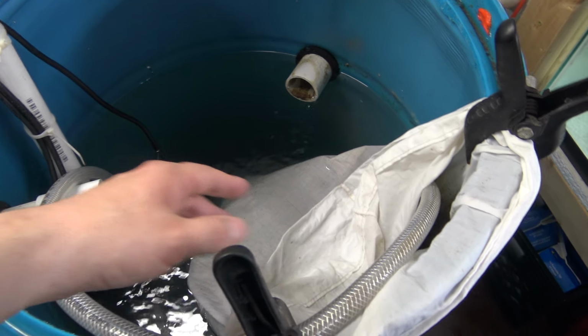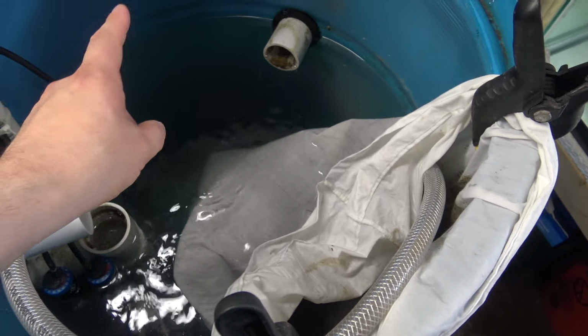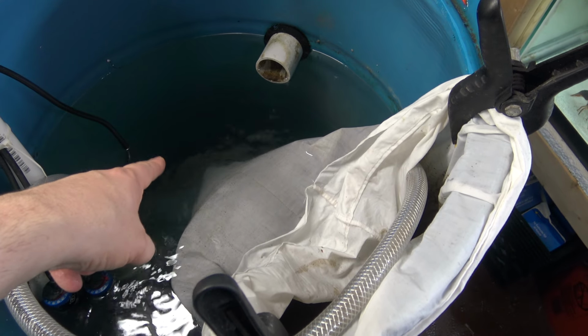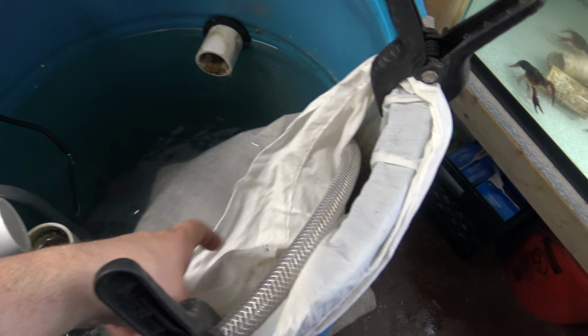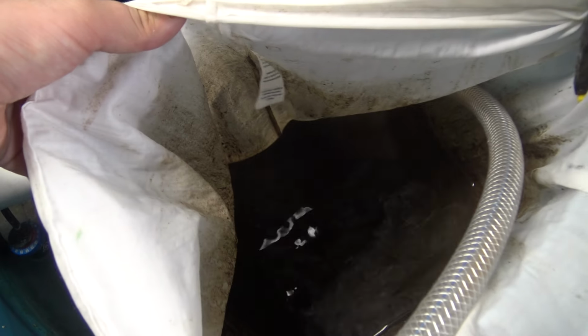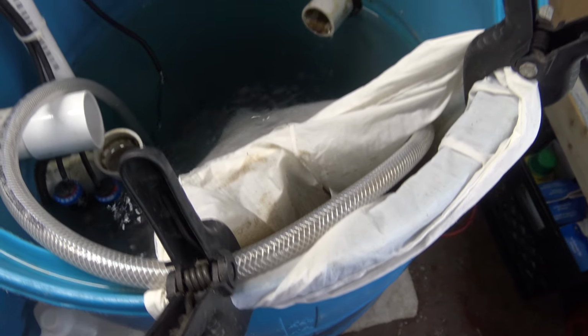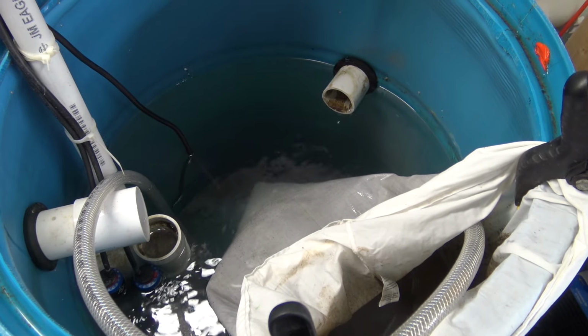What I did to help clear it up was I just took a regular pillowcase, I threw a submersible pump in this barrel, and I just pumped water into this pillowcase, sort of like a giant filter sock. And as you can see, there's plenty of stuff that it caught. So I did that once or twice, and that's helped tremendously.